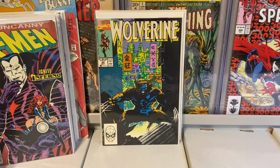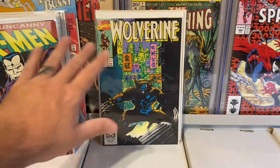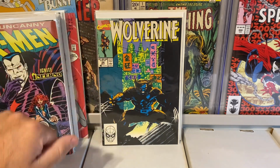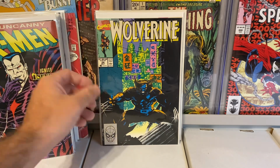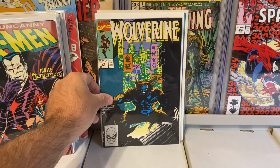This was an awesome find as well. I love this cover. Definitely a classic Jim Lee Wolverine issue 24. Love the black with the colorful Tokyo background. Really, really cool. For $1.50, I think that was a steal of a deal. It's got some spine ticks on there, but overall, pretty sharp looking copy. Happy to grab that one.